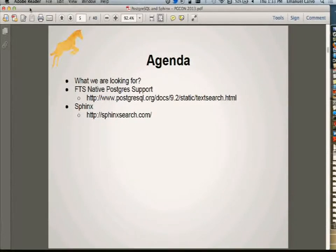Basically, the agenda is very easy. We know we have full-text search on the database. Why should we use Sphinx? Are any of you using Sphinx on production right now, or development? Which is your experience with Sphinx?